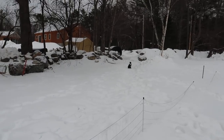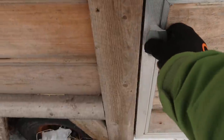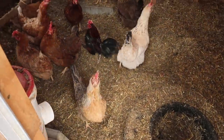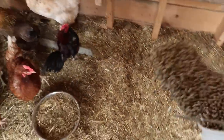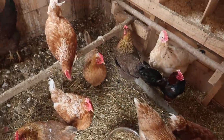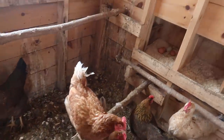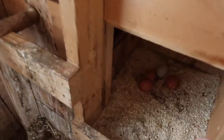Figaro, are you keeping an eye on us? What did you guys think of all the commotion, huh? You heard it, didn't you? Yeah. That's the new barn. Woohoo! 4 eggs. All nice.